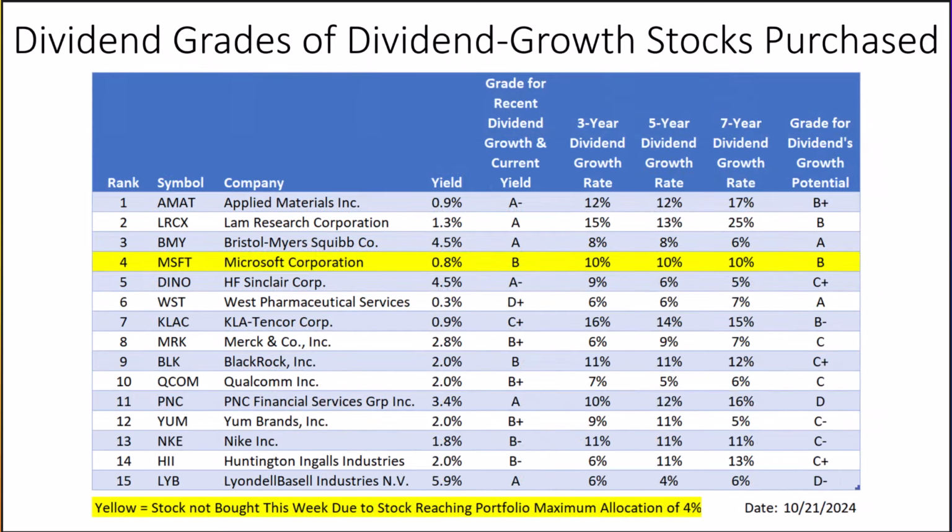Now let's look at the company's dividend growth grades. Remember, historically, the best performing stocks are those that both pay a dividend and have grown their dividend recently. As you can see under the grade called Grade for Recent Dividend Growth and Current Yield, the stocks with the best combination of dividend growth and a higher yield are Applied Materials, Lam Research, Bristol Myers, HF Sinclair, PNC Financial, and Lyondell. All of these earned an A- or better grade.